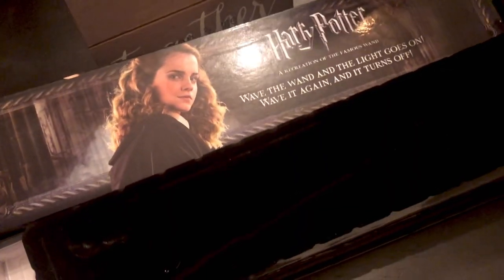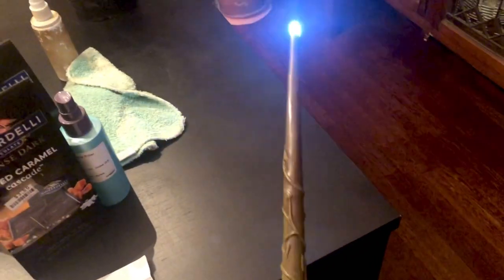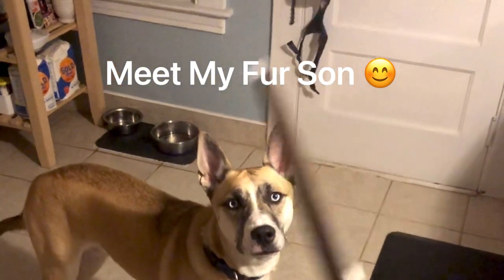Y'all, I took it out of the packaging and... oh yeah! Bippity-boppity-boo! Ooh, I wonder if I could see with it in the dark. Hold on. Oh my god, how cool is this? Next time the power goes out, don't you worry. Oh my god, this is so cool, I love it. Okay, the only spell I could remember is Wingardium Leviosa. Oh, Wingardium Leviosa.